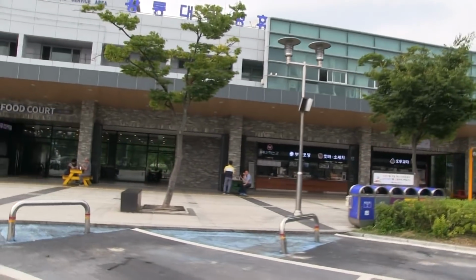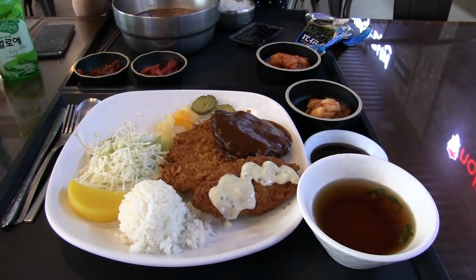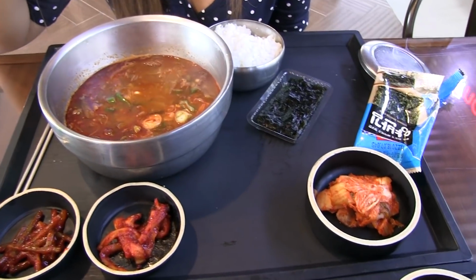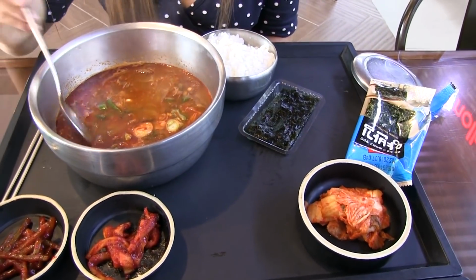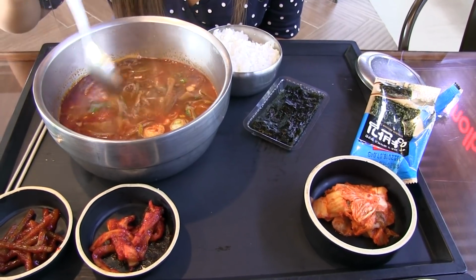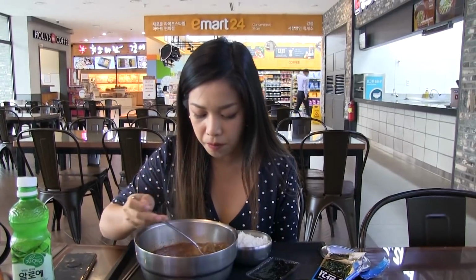So let's get some food. Oh yeah. And here is the food. I don't know what I ordered. It just looks delicious. And wifey's food is some kind of soup, stew, spicy beef. Spicy beef stew. Nice. Yes, let's dig in.